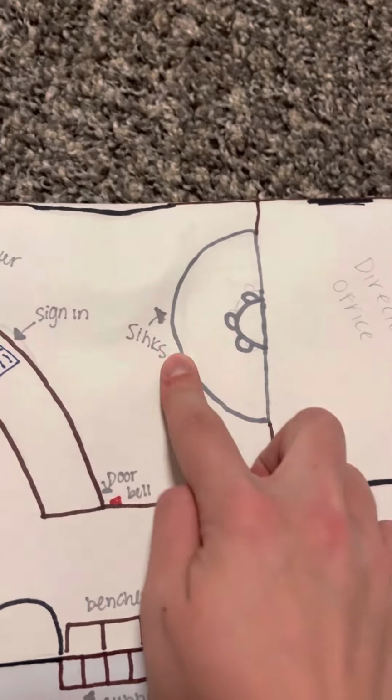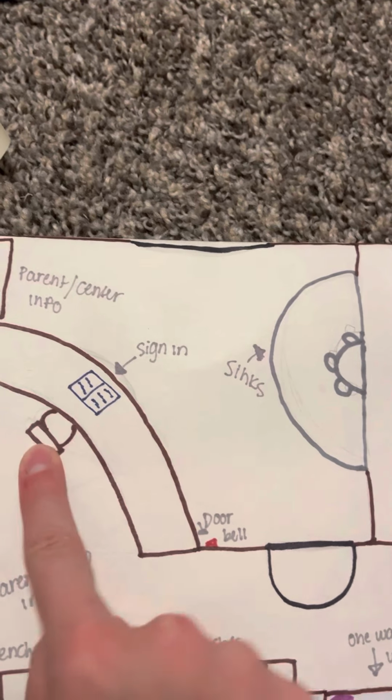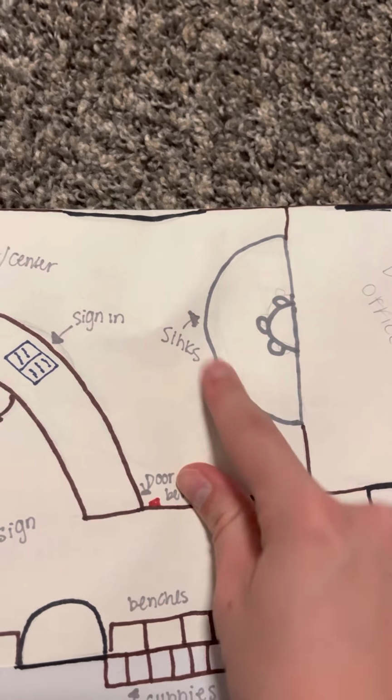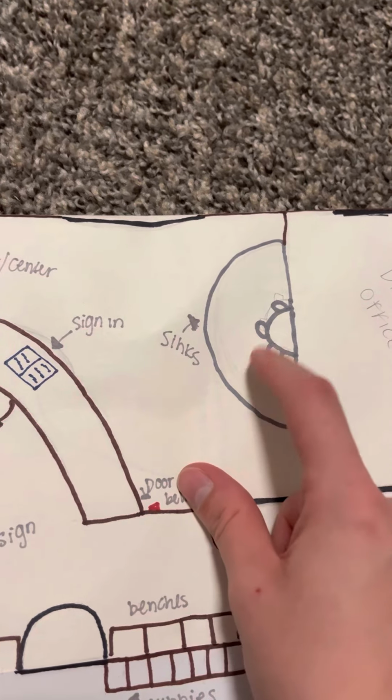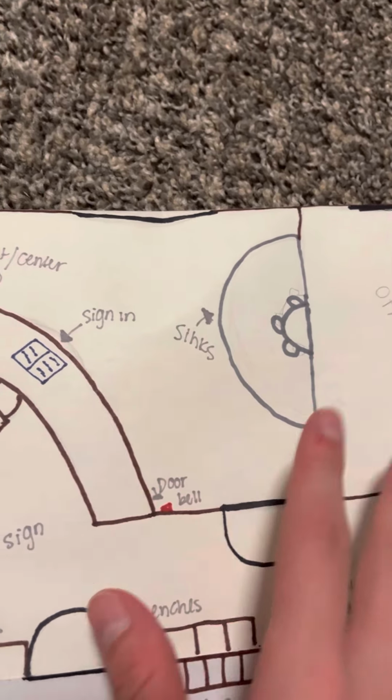And then this is a sink, because when you enter the building, you're gonna be asked by the receptionist, who's gonna sit there, to wash your hands immediately. This is not the best looking sink, but it's meant to be big enough for multiple people to wash their hands at once.